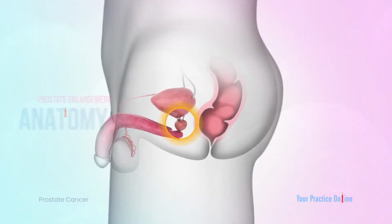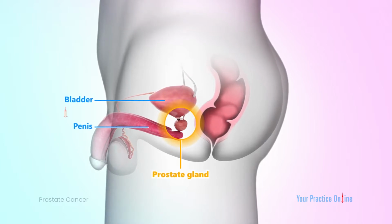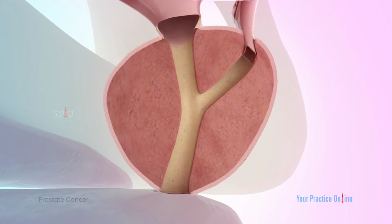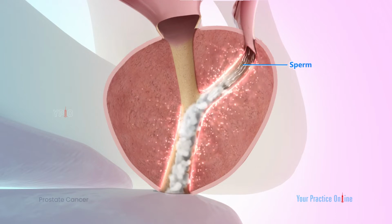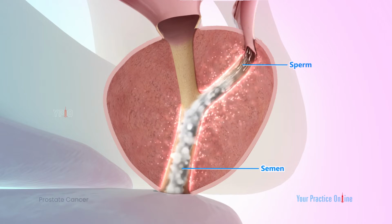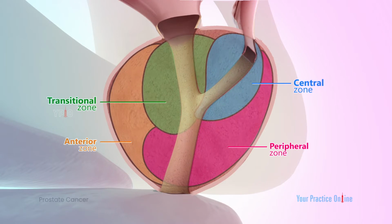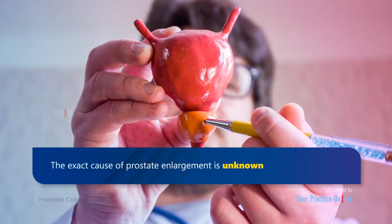Anatomy. The prostate gland is a small walnut-sized gland situated between the bladder and the penis, just in front of the rectum. It forms part of the male reproductive system and releases a fluid that protects and nourishes sperm. This fluid is secreted into the urethra and is discharged along with sperm as semen during ejaculation. The prostate is divided into 4 anatomical zones, and enlargement typically occurs in the central and transitional zones of the prostate.